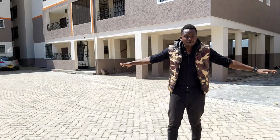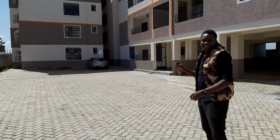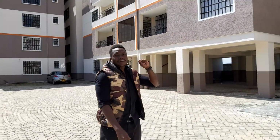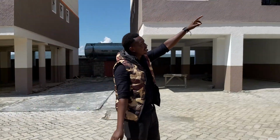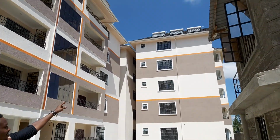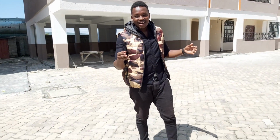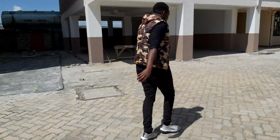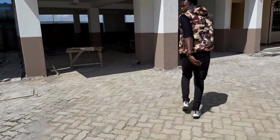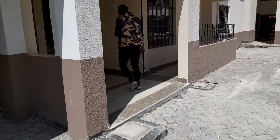Guys, as you just get in through the gate, you can see there is a huge cabro paved parking, and this is quite enough for a lot of people actually. And I really like the color scheme that they've used. They've really taken their time in making sure that the facility has nice details. And as you can see right over there is the solar water heaters. So pale kwa instant shower kauna tumianga totens mingi kwa kuoga na shower, so hapo ufai kuori. So guys, let's go and see the 2 bedroom apartment.